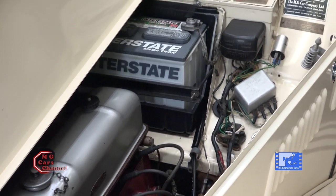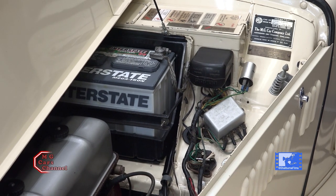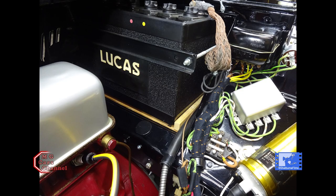So the engine bay on this car looks pretty typical of a T-type driver. Clean and neat, but pales when compared to an accurate and complete restoration.